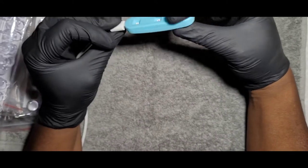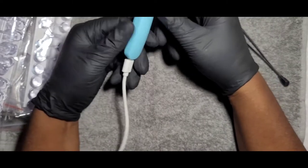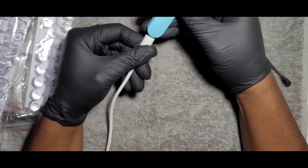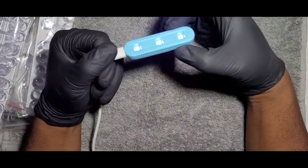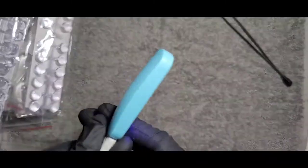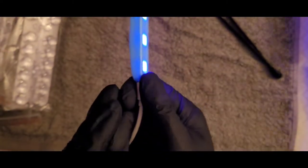Alright. Did it come on? How does it come on? Does it work? Do you tap it? Do I got a dud? Okay. Oh, there we go. I didn't have it in all the way. As you guys can see, let's cut this off so you guys can see here. There we go. Look at that. I don't want to blind you guys.